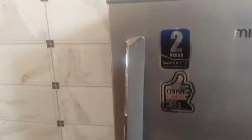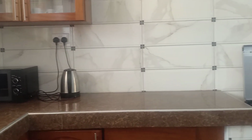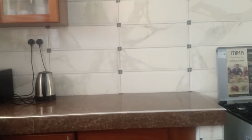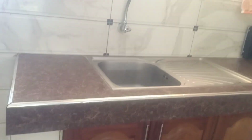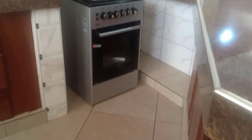You have your fridge that you can be able to arrange stuff that you're going to use for the time you're going to stay in this house. Look at it, the sink is huge. Look at the microwave at the corner. You have a boiler, the heater, the percolator, it's right there. Look at the work table, sufficient work table. Beautiful, beautiful. You have your cooker right here. Very well placed. The work table is more than enough.